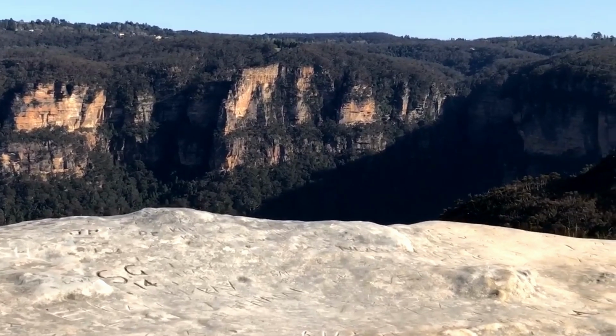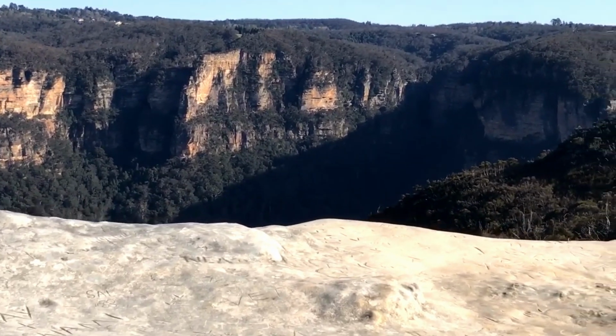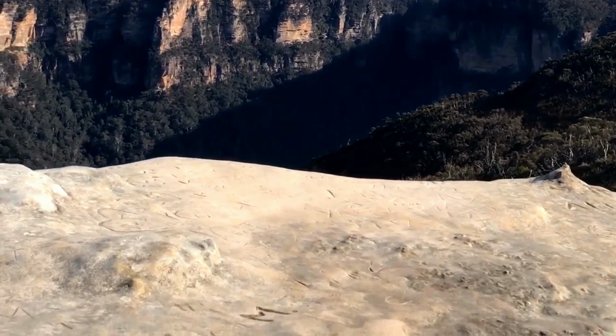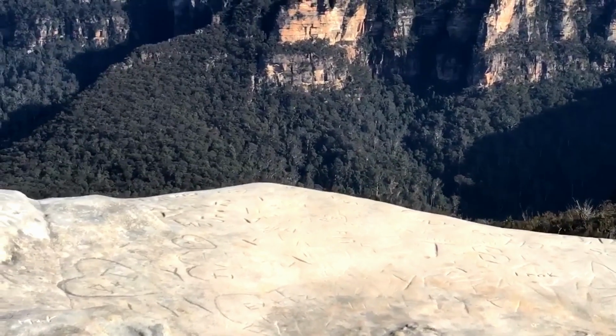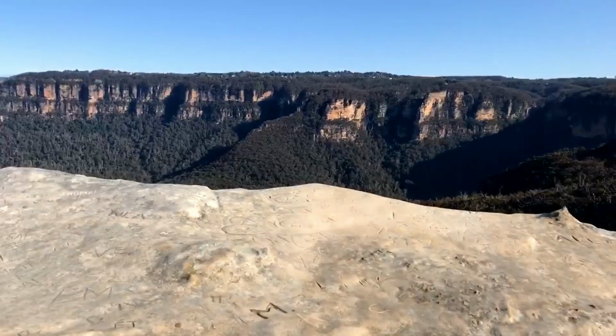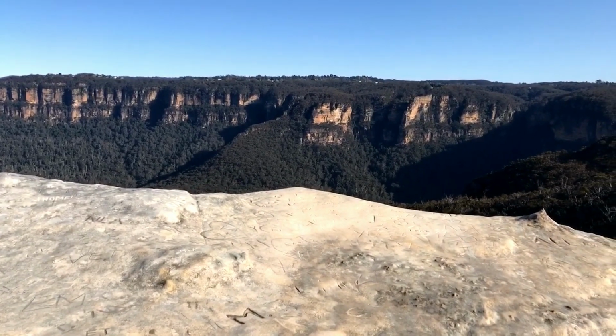So the literal spot where people sit and dangle their legs over is right about there. It doesn't look like much from this point, does it? That's that spot right there. That's the pointy bit.